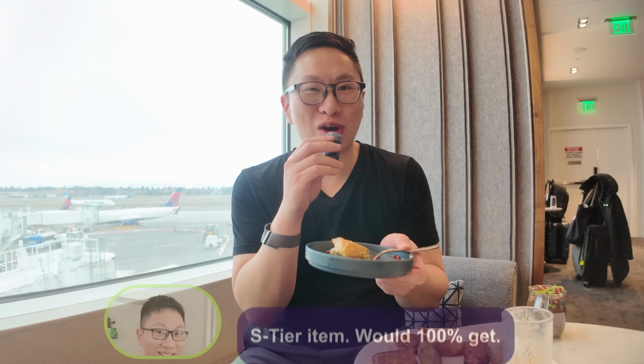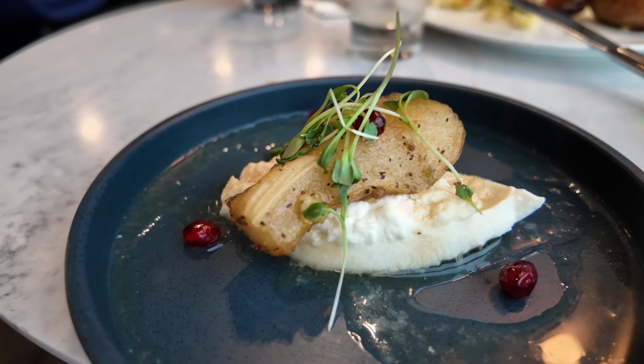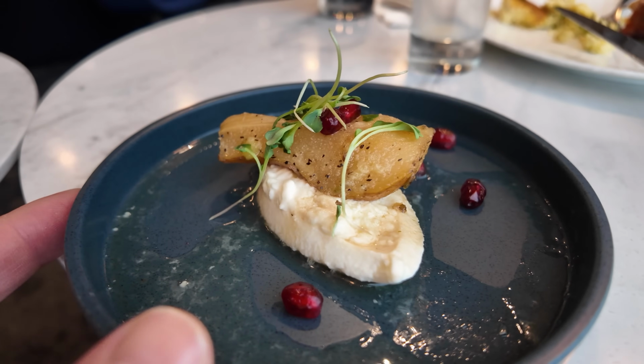That's really good. It's pretty much a poached pear on top of cheese, like Burrata cheese. That's delicious. That's way better than a buffet, so I would strongly recommend getting this if you like something that you would probably get at a restaurant. Wow, that's just really good. I would not expect this from a lounge. That's delicious. Mandy, give this one a taste.